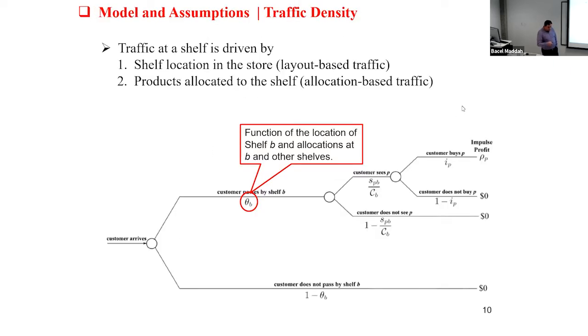Now I'm going to define the two components of the model. Yes, sure. What would be the difference here with respect to usual products, not talking about impulse profit? I think for a usual product, the customer would be looking aggressively for the product, so it's not like they see it by mistake. So the first branch would be equal to 1. Yes, they would look for it, and then the impulse is not there. So essentially, it will stop here most likely.